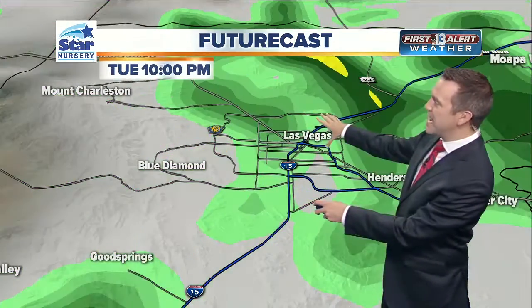We are still watching that fire burning on the south side of the Las Vegas Valley. You can see that in the lower left-hand corner of your TV screen. Dry today, we are watching rain push into the area tomorrow evening. I'll time out how long the rain will last and how much rain you'll see in the 7-day planner.